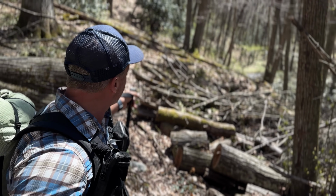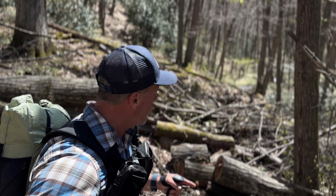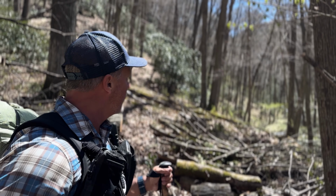When we came through this the last time, we had to climb all this, and it was like this all the way through the trail. So this time around, knock on wood, as we've been coming through some of this, these blowdowns, they've been cut. Even some of it newly cut. So that's good, because it was tough.